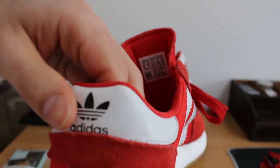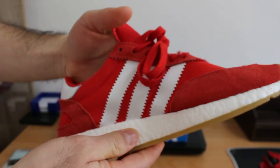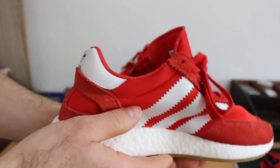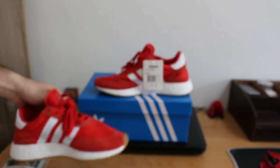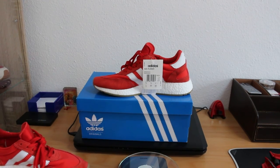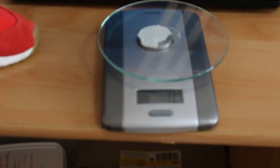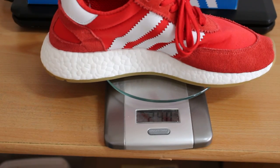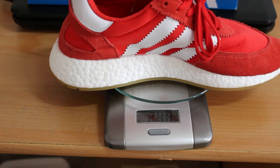So, enjoy the comfort and the performance of the Ortholite sock liner, whipped gum rubber outsole. So there's nothing to say. I will weigh the shoes for you guys and see how heavy they are. Just wait a second. There we are. 240 exactly.